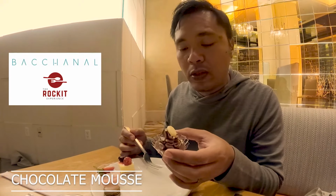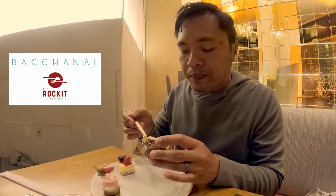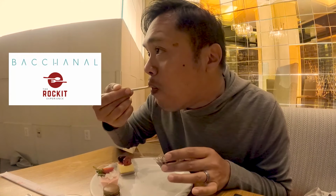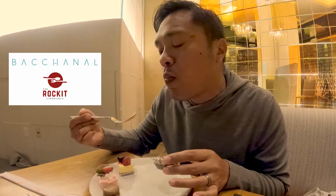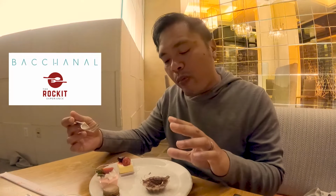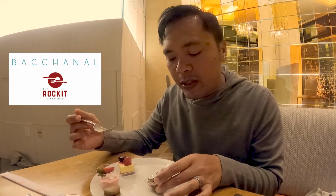Next up, we got the chocolate mousse. I love chocolate mousse. Let's try this. Chocolate mousse. Man, we are hitting on everything. This dessert island is wonderful, man. So far, everything is great. The chocolate mousse is really good. Not too sweet. It is a little tart at the end, but this is a good chocolate mousse. It is like a tarty chocolate, so it does have a sharp taste at the end. Very good.